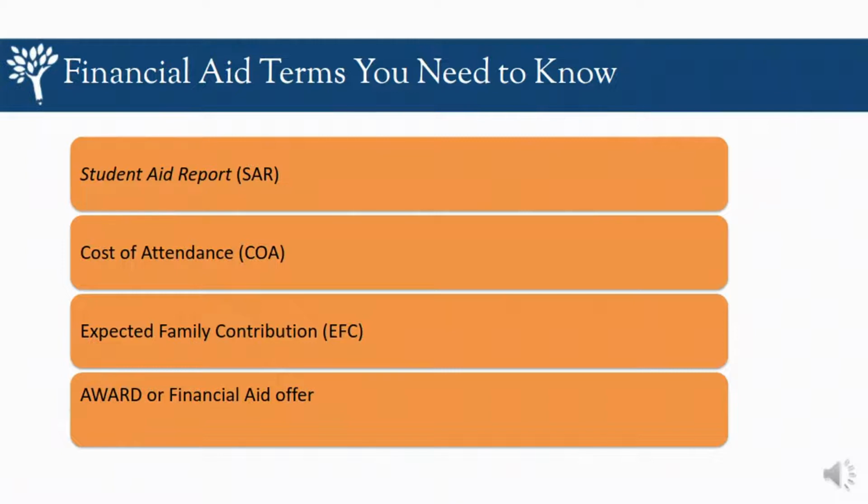After you complete a financial aid application, you will receive an award or financial aid offer. The financial aid office at your college or institution will determine how much financial aid you are eligible to receive and send you an award or financial aid offer. The financial aid staff starts by deciding upon your cost of attendance at that school. Then they consider your expected family contribution. They subtract your expected family contribution from your cost of attendance to determine the amount of financial aid and therefore how much need-based aid you will get.